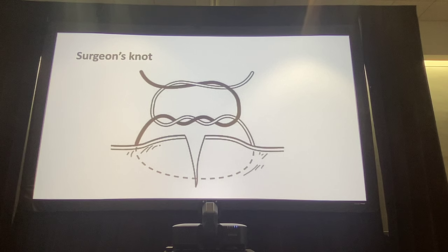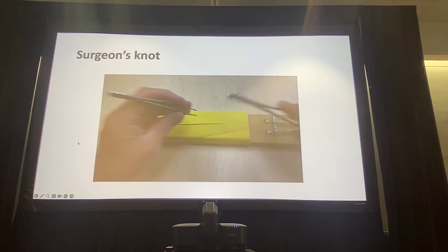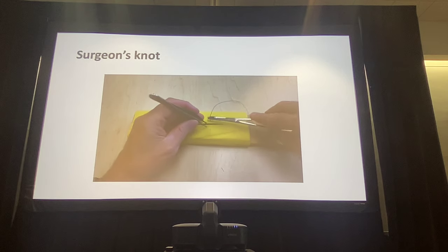So I'll show you a video now. And this is by far the most common knot I use, hands down. This is what I'm using the most, a surgeon's knot, followed by square knots. So here's the video, let's play it several times and see how you guys do.